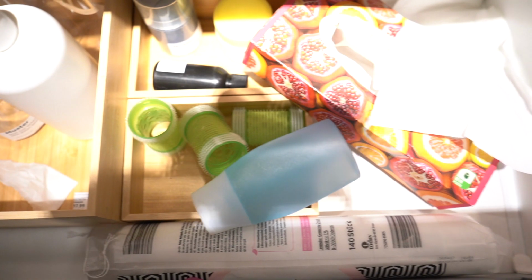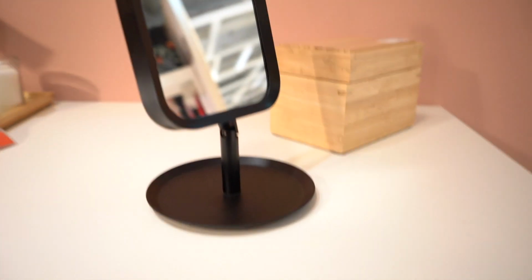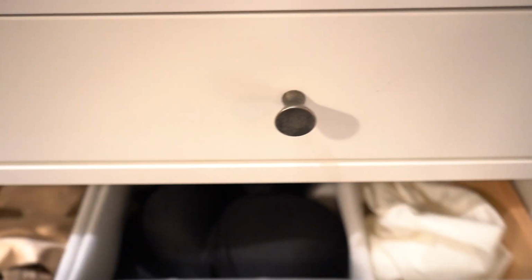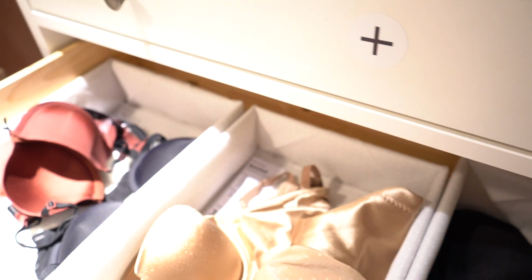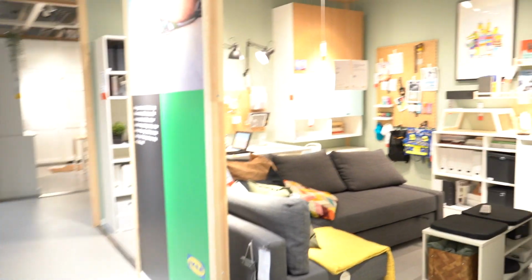Took a peep inside. I like the way they organized here. It doesn't look organized, of course, but those cubes make organization easier. It's a pity that my own vanity doesn't have that. I always like to look inside the drawers because sometimes they have some pretty good storage solutions in there, like these cubes. By the way, stay tuned for a storage organization video coming to you guys.